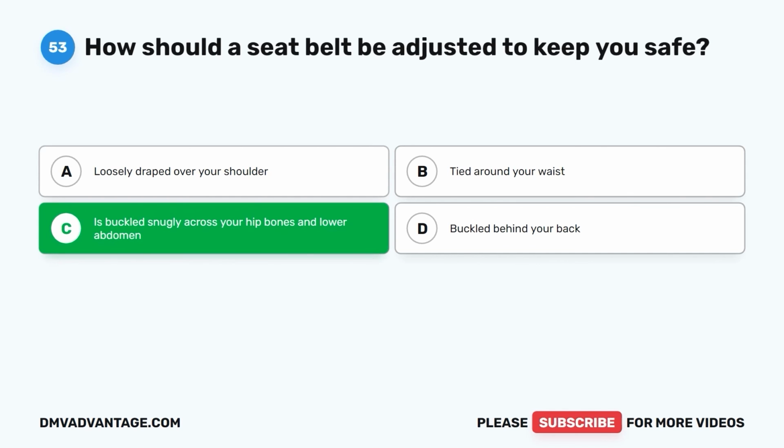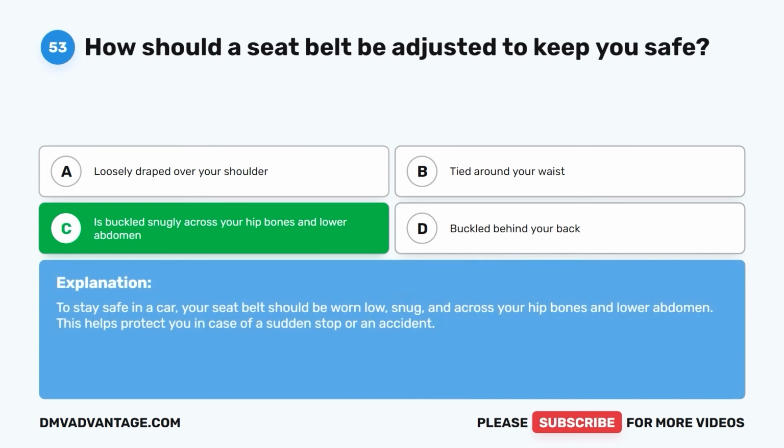The correct answer is C. Is buckled snugly across your hip bones and lower abdomen. To stay safe in a car, your seatbelt should be worn low, snug, and across your hip bones and lower abdomen. This helps protect you in case of a sudden stop or an accident.